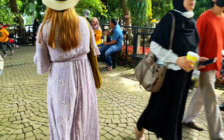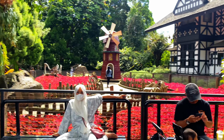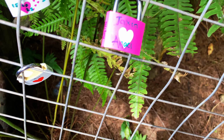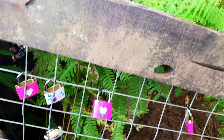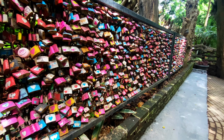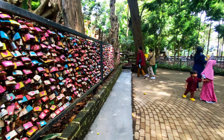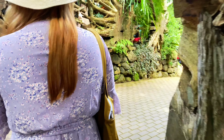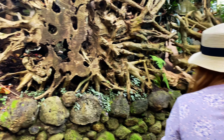The area here of the farmhouse is pretty big, and they have some Dutch-styled windmills here you can go and see, and there's even a place where you can go and put a lock on a fence here to remember the love that you came with. You can write your names on it and make it a romantic thing, and there's tons of other people that do it, and you can design it how you would like.